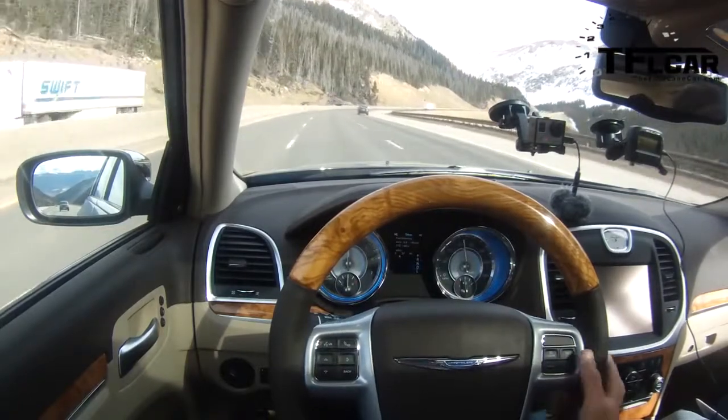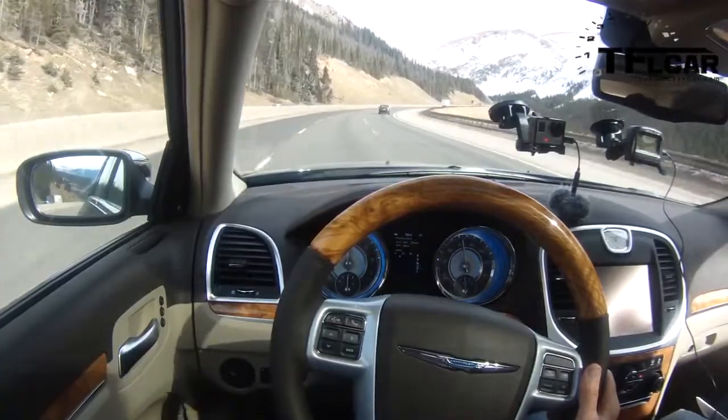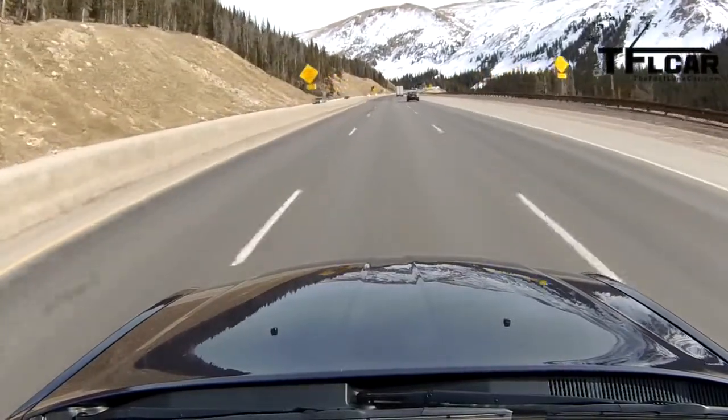What's our average economy? 12.8. That's pretty damn good, considering how steep this hill is. I mean, when we were dropping down in the trucks, what was our lowest? 2.8 miles per gallon? Yeah, it was really incredible. Well, we were towing 10,000 pounds.